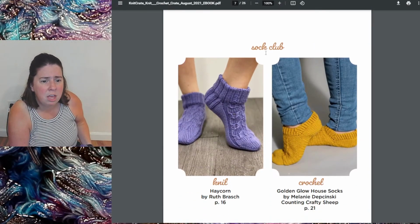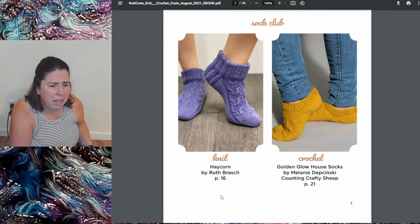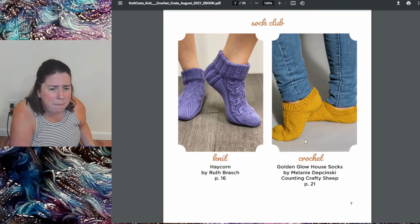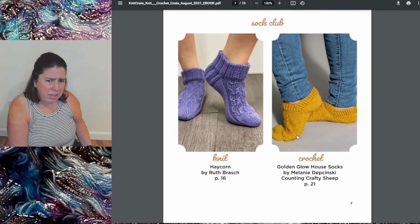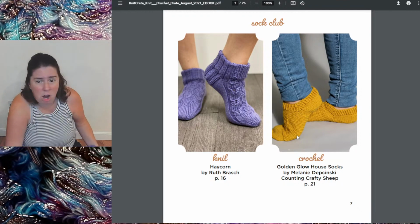But let's look at the sock patterns. So, the knit pattern is called Haycorn, and it looks like it's sort of like an ankle sock. And the crochet pattern is Golden Glow House Socks. Neither of these are my favorite of the sock patterns that we've seen from KnitCrate, but they are cute.